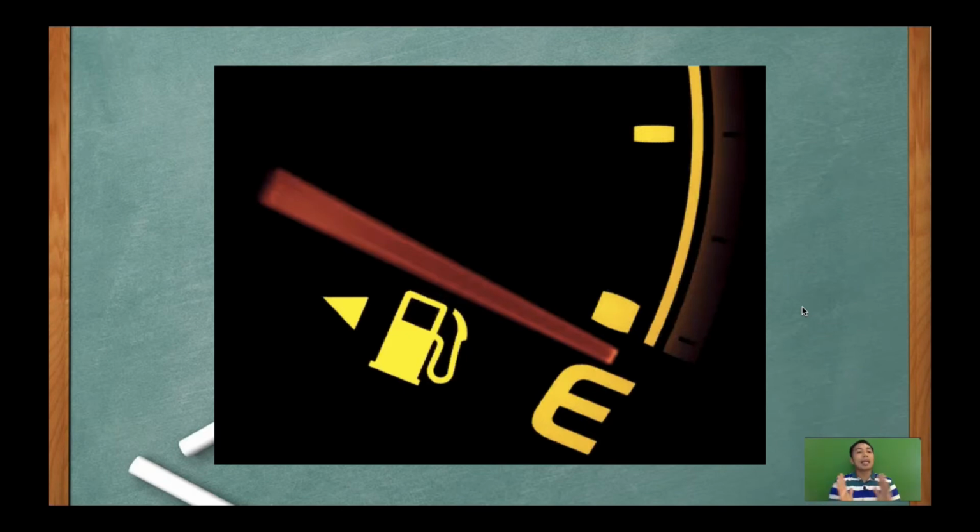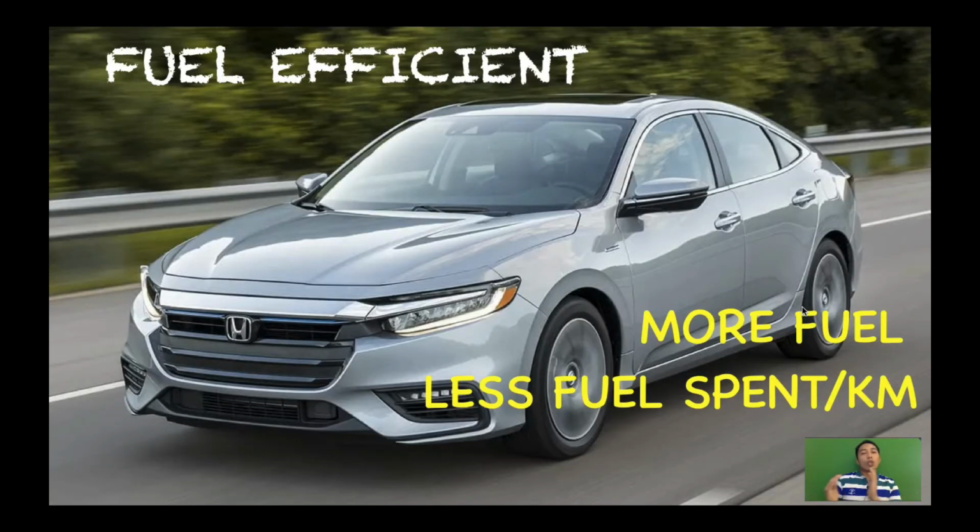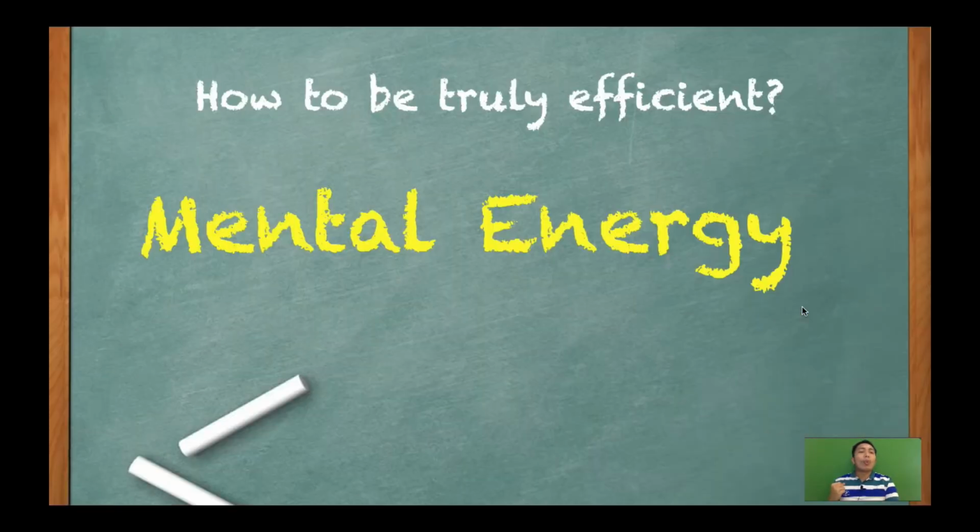So, saan sila nagkakaiba? And we mentioned that we call those cars with more fuel and less fuel spent, fuel-efficient cars. Mas efficient, mas malayo ang mararating ng isang kotse kapag ito ay may maraming gasolina, and at the same time, konti ang nagagamit na gasolina every kilometer. So that is an efficient car, and we all want to be that car. And we also mentioned in lesson number 1 that the fuel, the equivalent of the fuel in a car for us human beings, ang equivalent noon is mental energy.